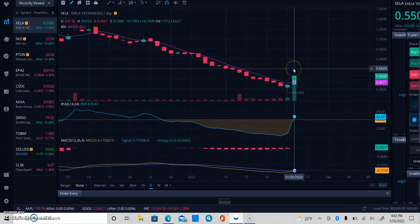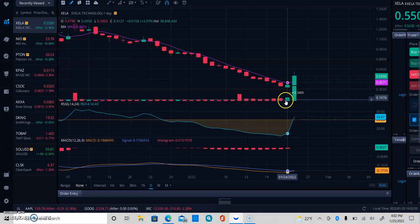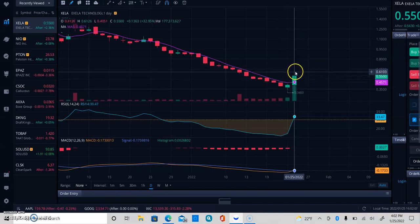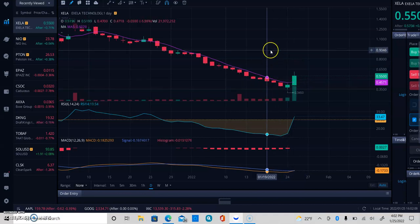If I can go ahead and zoom in, you can see the volume did come in, as indicated by these green bars in the background, and we did see a correlation with the price as well, indicating that 32% move up to 55 cents per share.